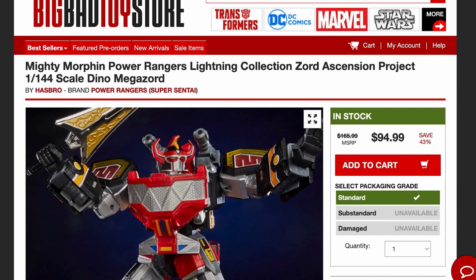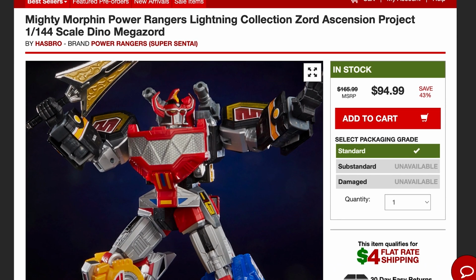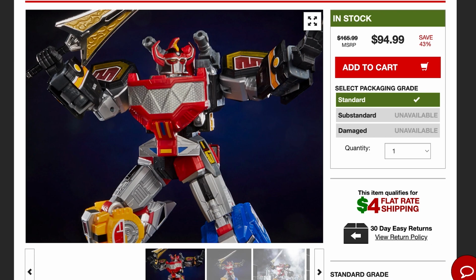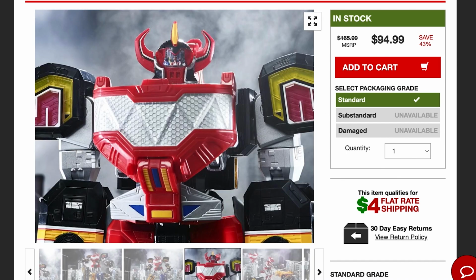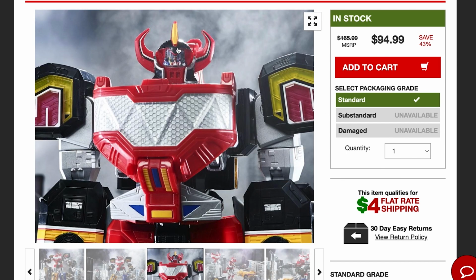Then we have some really big standouts here. This one's awesome. Mighty Morphin Power Rangers Lightning Collection Zord Ascension Project. This one is cool. Announced by Hasbro a year and a half ago. This one is down to 43% off, $165.99 MSRP, down to $94.99. This one's a great set. Masterpiece like Megazord, this is definitely the one you want to try and get your hands on.